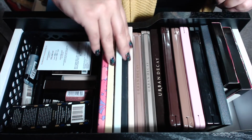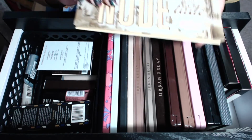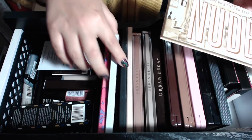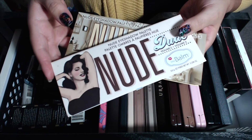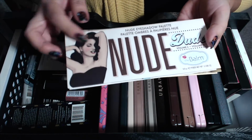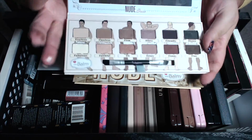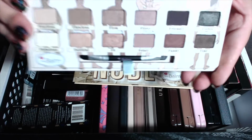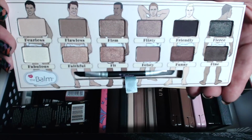The next 2 palettes that I have in here are both from The Balm, and these are the Nude Tude and the Nude Dude palette. Now, I talked about these during my palette tag. I believe I talked about the Nude Dude. I was a little disappointed with the Nude Dude formulation, so that's what it looks like right there. And it has all of the little guys on there.